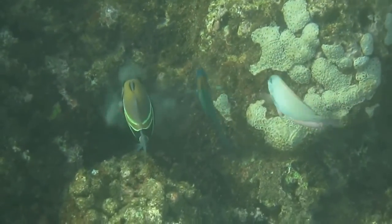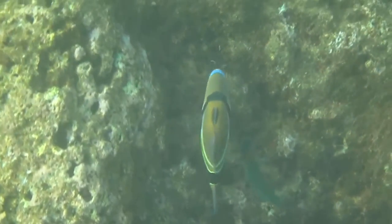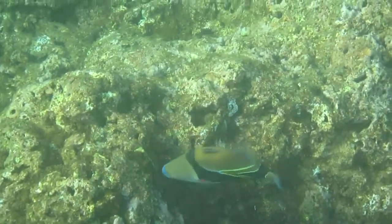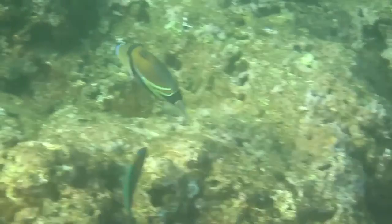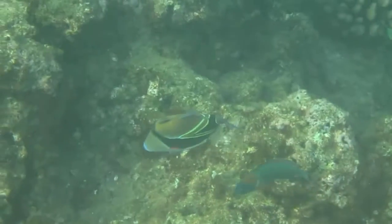It's not that hard. But obviously it's a coral eater. You can see it's expelling, I guess, ground-up coral. It's probably got some pretty good teeth to munch on the coral and extract whatever nutrients it can. And there's a saddle wrasse that's shadowing it for whatever reason.